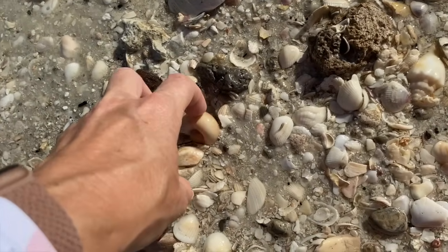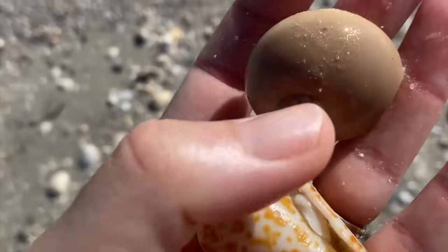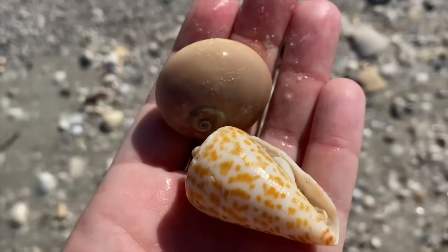All right, got to check out this shark eye too. Yay! Oh, it's almost like whole. Is it whole? Oh, whole enough. Plus the blue eye thing. Oh, really cool. Shark eye and alphabet cone. Awesome.